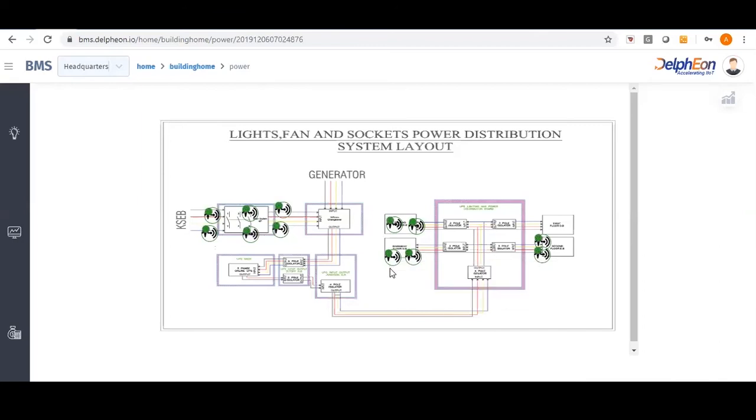For data collection, we have deployed sensors in each distribution box so that we can collect various parameters of the electricity measurement like voltage, current, frequency, and power factor. All these parameters are collected using separate sensors, and I will explain in detail about how these are configured in the platform.